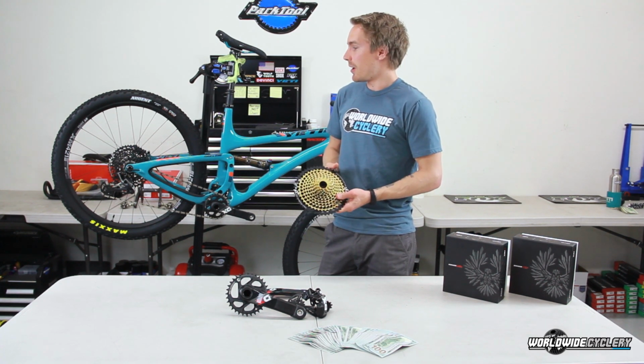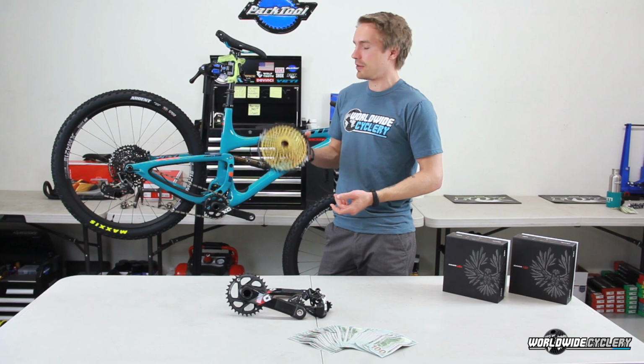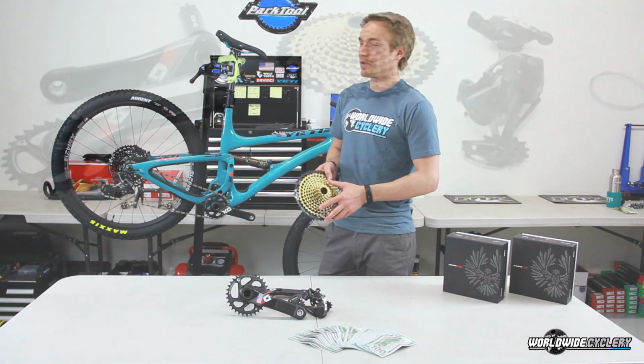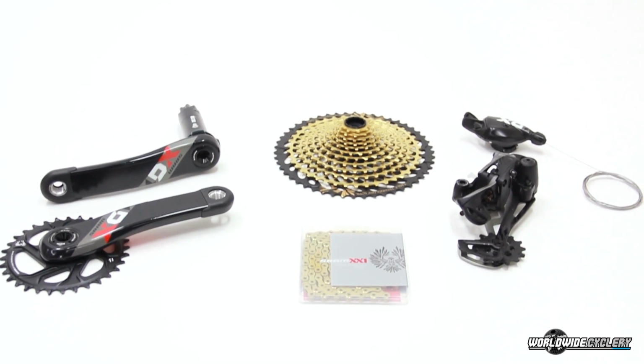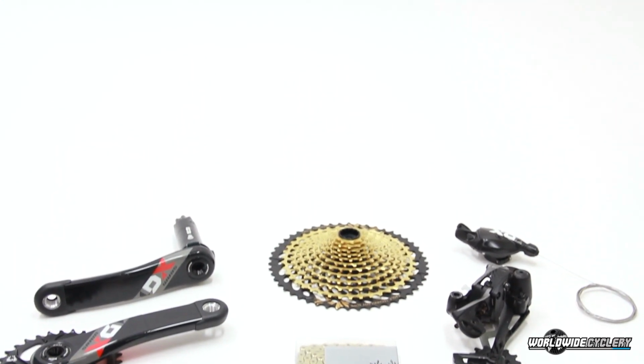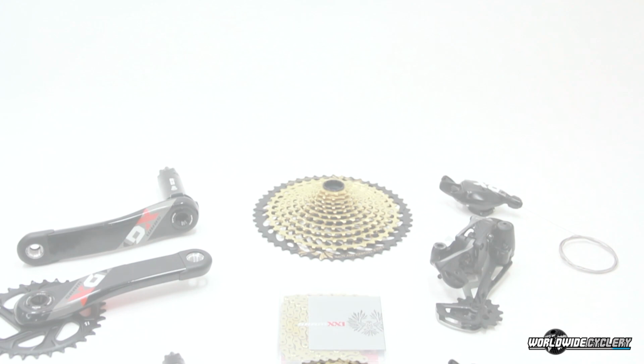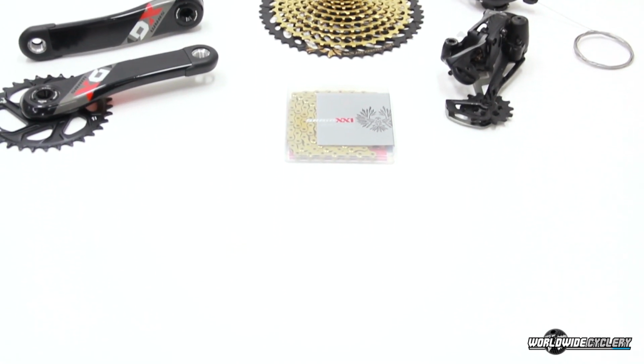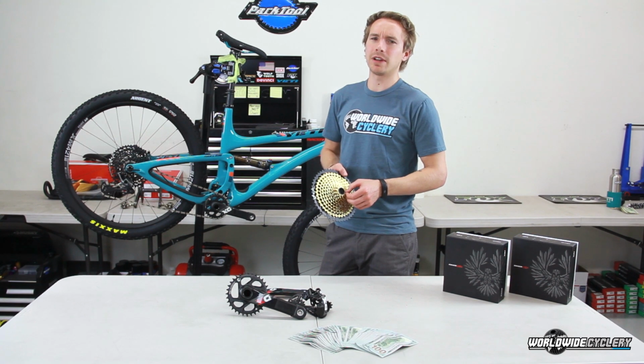So all I can say is we've sold a lot of Eagle kits since they've come out. They come on a whole bunch of the bikes that we sell. All of our demo bikes have Eagle. I think every single one now. Except for a few that have Shimano drivetrains, and everyone absolutely loves it. So, I think there's very few people that don't ride Eagle now.